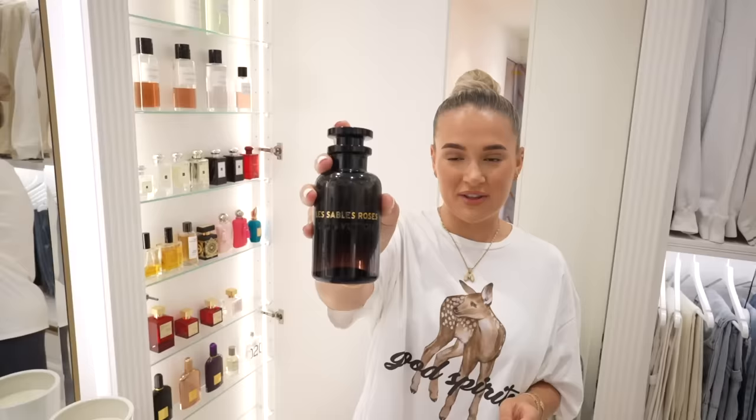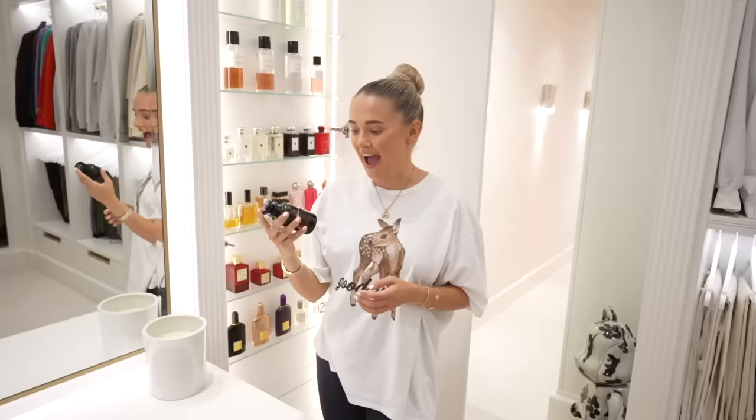This is my current favorite perfume. I got it at the airport when we went to, where did we go? I think to LA. And oh my gosh, it's just absolutely dreamy. Probably more of a winter smell, but I love deep, oody, strong smells all throughout the year. But this is a really, really beautiful one.